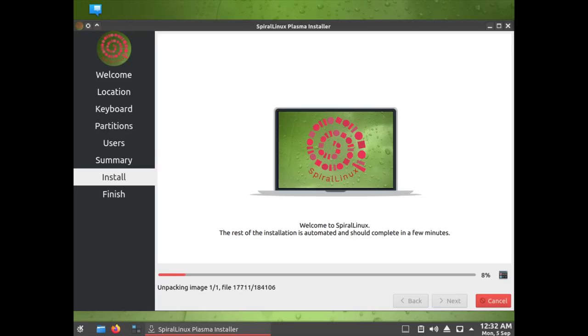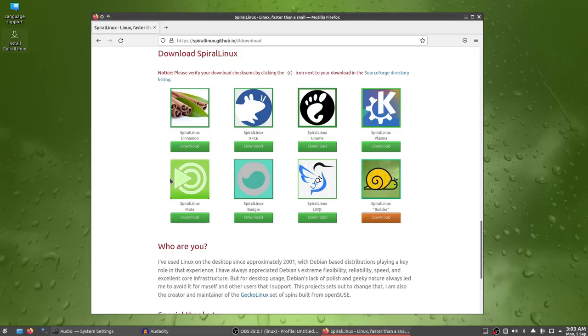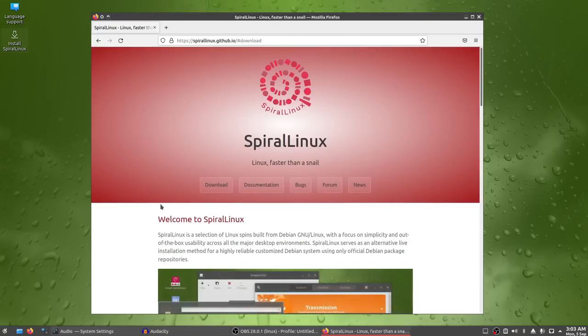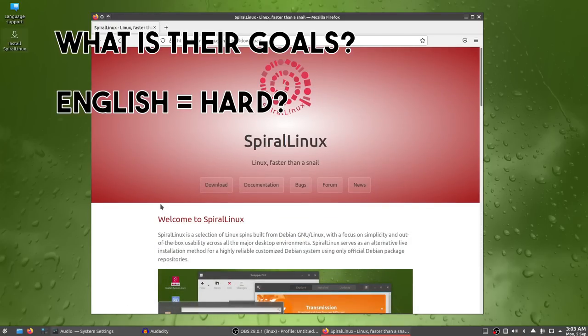Now, Spiral Linux does come with several different desktop environments for you to choose from. You can choose from Cinnamon, XFCE, GNOME, Plasma, MATE, Budgie, LXQt, and you can also use their builder, which I assume would allow you to basically build Debian from the ground up. I downloaded the Plasma version, as you can tell. It's just kind of the one that I usually download. I always usually go for the Plasma one. So those are the options you have upon downloading. So what actually is Spiral and what are their goals?